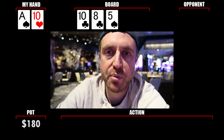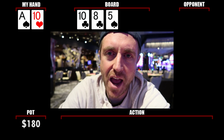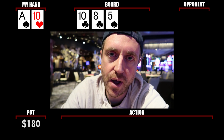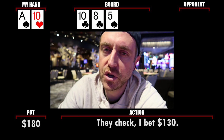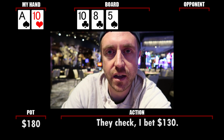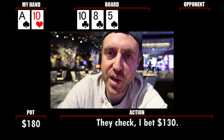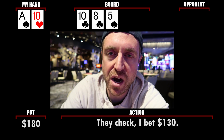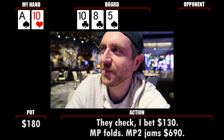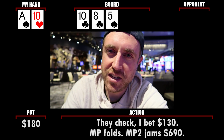When they check it over to me, pretty standard c-bet here. Again, gonna size up slightly rather than down bet. It's a wet board, it's a low board. Lots of hands can continue, so I bet $130. Could even maybe size up a little bit there, since, as mentioned, can get so many hands that will call that bet and continue. But 130 it is. The middle position player folds, and the player in between us, once again, jams it all in. This time it's a little bit more. It's $690 total, and it's a tough spot.